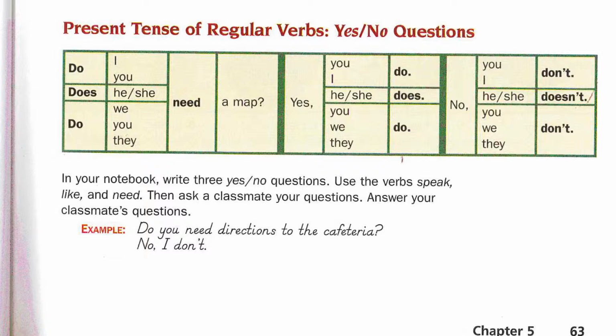Present tense of regular verbs, yes/no questions. Let's practice. Do I need a map? Yes, you do. No, you don't.